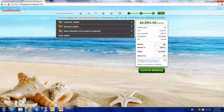So for example, since this has no commission, if you want to charge your clients, let's say $100, or a percentage, you just fill that in right here. And this will give you your markup. It tells you it's 8%. But if you want to add more, you can make it as high as you want. Again, this is only based on a net rate.